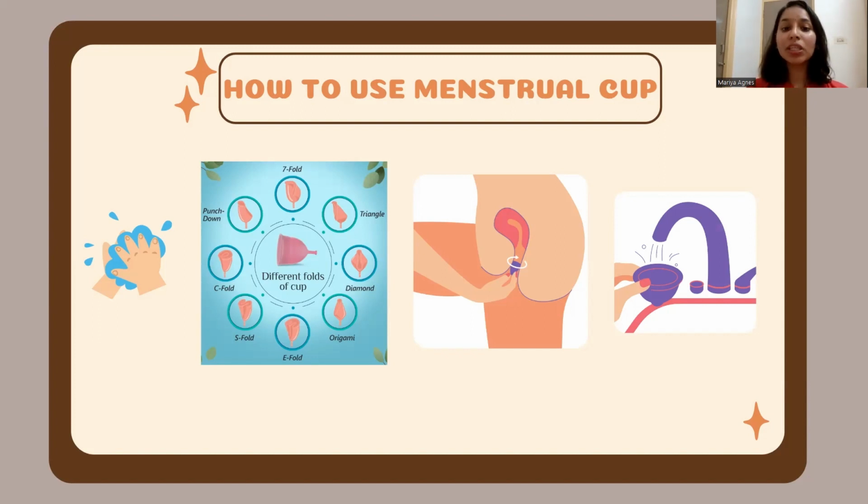So the cup should be positioned lower than you place a tampon, and the stem should be sticking out for the removal. And once the cup is inside, you can release the fold and let it open up. You can use your finger to ensure that it has fully expanded. The cup creates a seal against your vaginal walls to prevent the leakage.